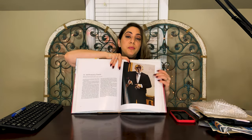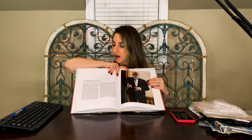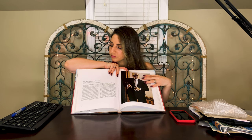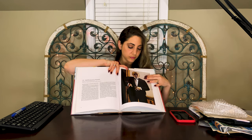This is a beautiful, beautiful painting by the artist. This is also oil on canvas, as most of our paintings are. This one was painted in 1927. And this shows the artist in a beautiful tuxedo, very elegant.